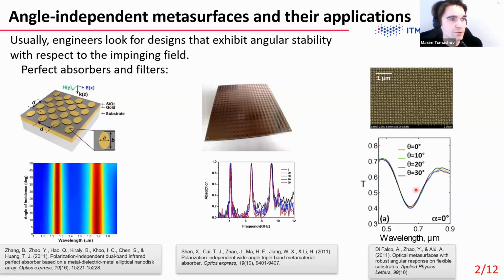So firstly, I would like to talk about angle-independent metasurfaces, actually plot twist, because it is very common for researchers to search for devices which exhibit a very low angular response from the structures, because usually it is required for a device to operate under different angles with the same performance. So usually people seek angle-stable devices. And as an example, I picked three designs which are demonstrated here.